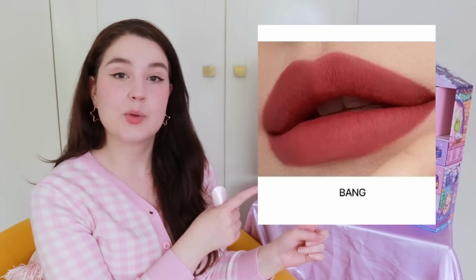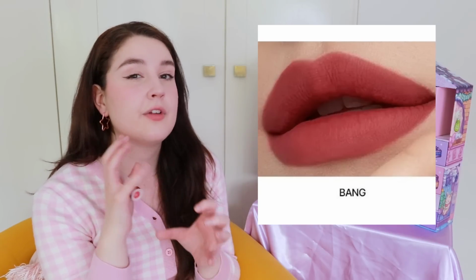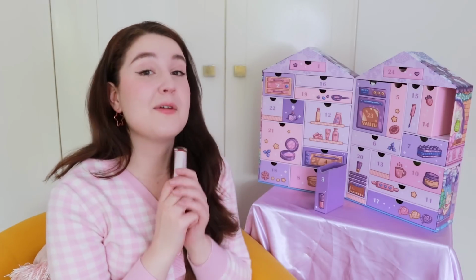I did look up swatches of the different shades here, and this is the swatch for the shade that you get in the box, which is Bang, and it is an absolutely beautiful rusty, rosy, brick kind of shade, which is so pretty. Unfortunately, I don't find that I look particularly good in that shade, and it's not really the type of shade I wear. So because it's a lip product, I'm not going to open it so I can give it to someone who I know will really like the shade. I just want them to get it fresh. So I'm going to gently slide this back into the box, but you know what it looks like.